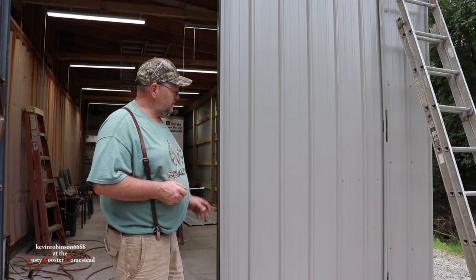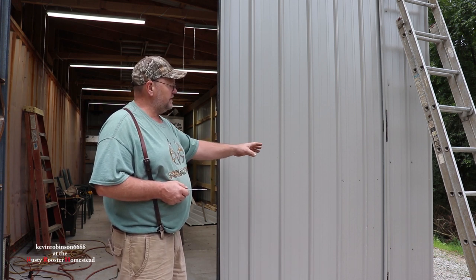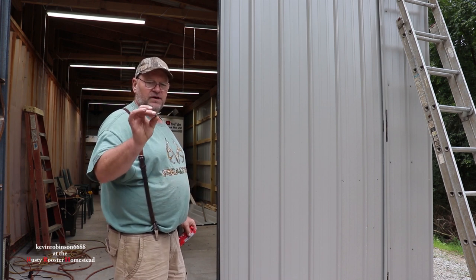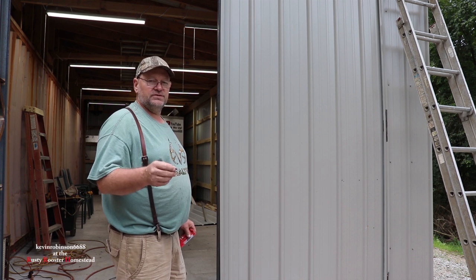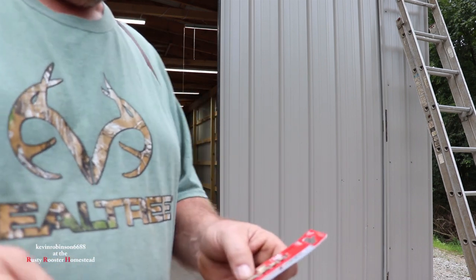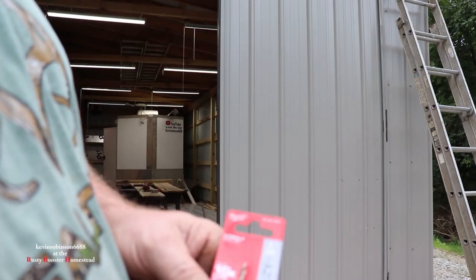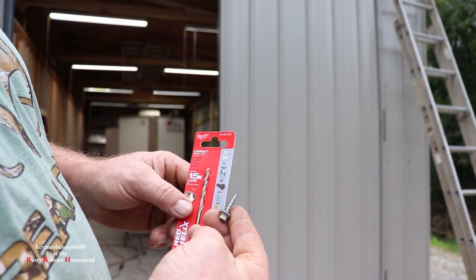Last night, Julie and I were down here working on this thing, and we got the first piece put in, but I was having an issue. We were breaking off the screws because the drill bit that I was using was just a little too small. I was using an 1/8-inch drill bit, and it broke it off. So what I've done is I went and picked up a little size bigger than an 1/8. It's a 5/32, and these are the screws that we're using.